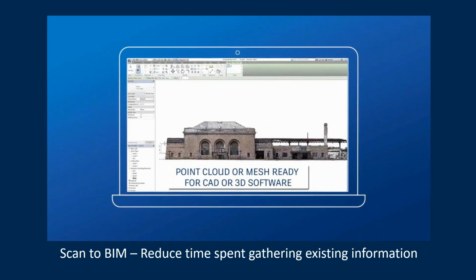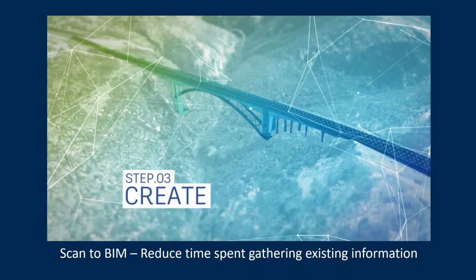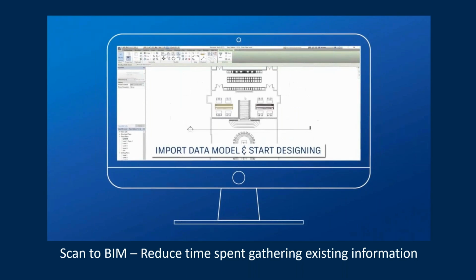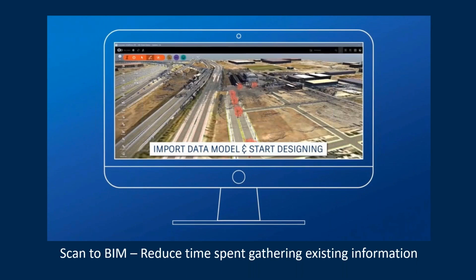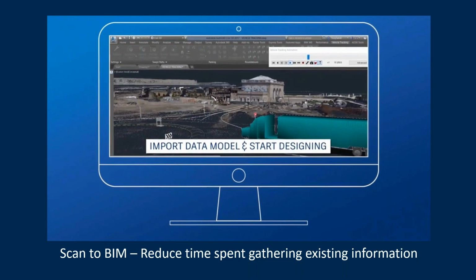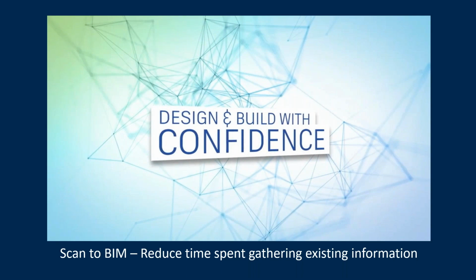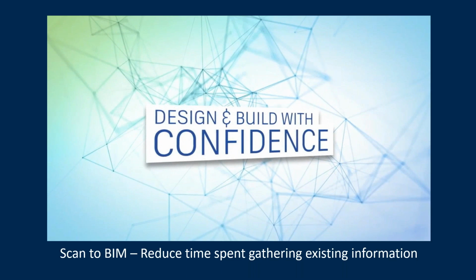So you've got your scan data that you can go and import into your design software, this one being Revit, and this is where you start the design creation phase. Once you've imported that data model, you can then start with your design and match that up to what is actually existing. There's a bunch of different ways that you can go about this, different tools, depending on the nature of the project, but ultimately you want to design and build with confidence that you can get from this kind of workflow.